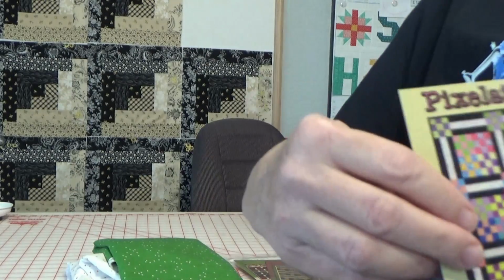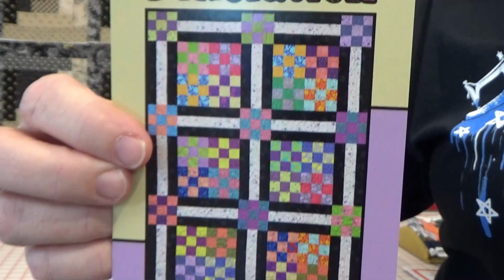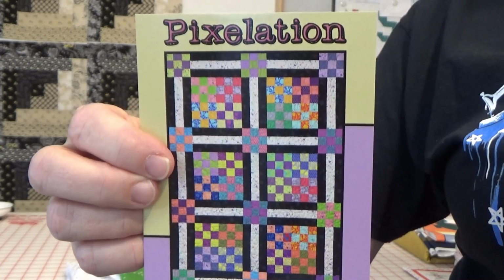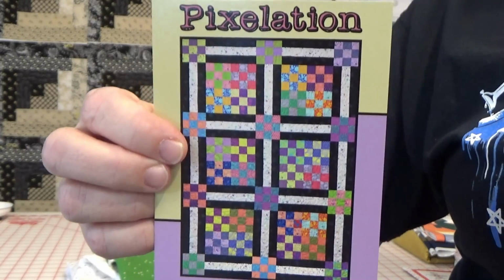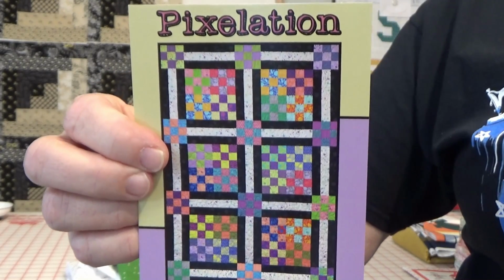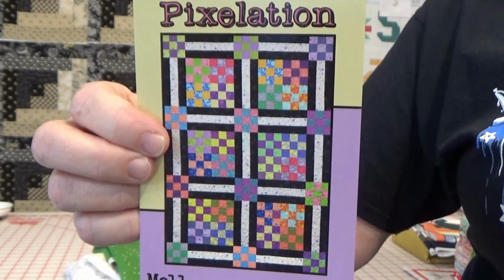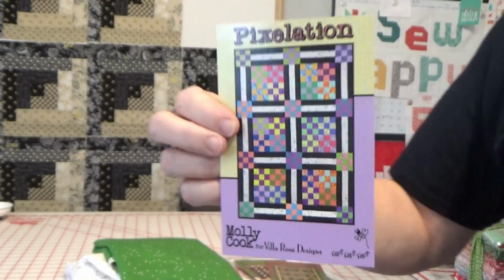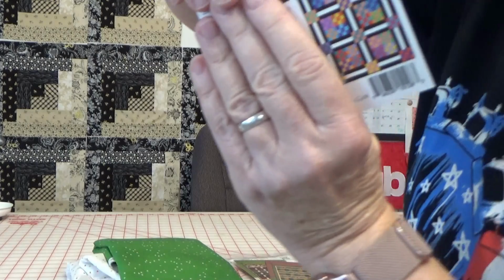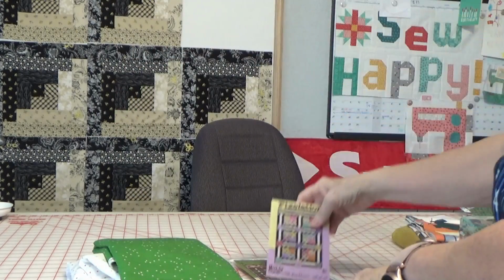There is pixelation in here. Pixelation is a good pattern for a layer cake or a stack of 10-inch squares. And then you need additional sashing for the black sashing. It finishes at 52 by 65. Again, no diagonal seams. Gotta love that. If you're a new quilter, these are perfect for you guys. Very simple. And they give a breakdown on the back of what everything is going to look like. So you get a real good idea of how it's going to look.